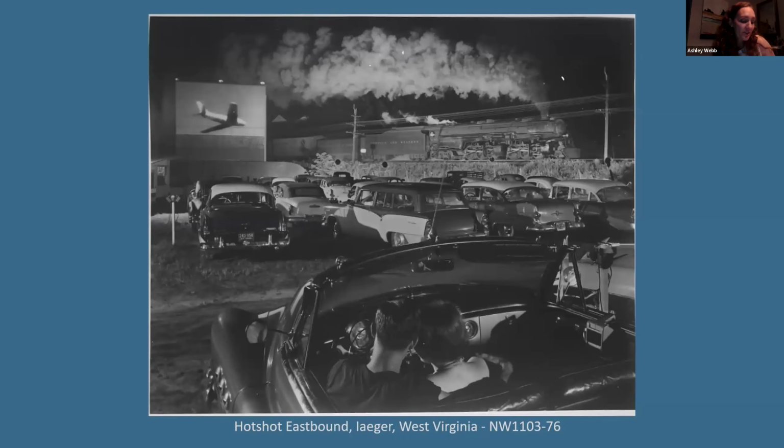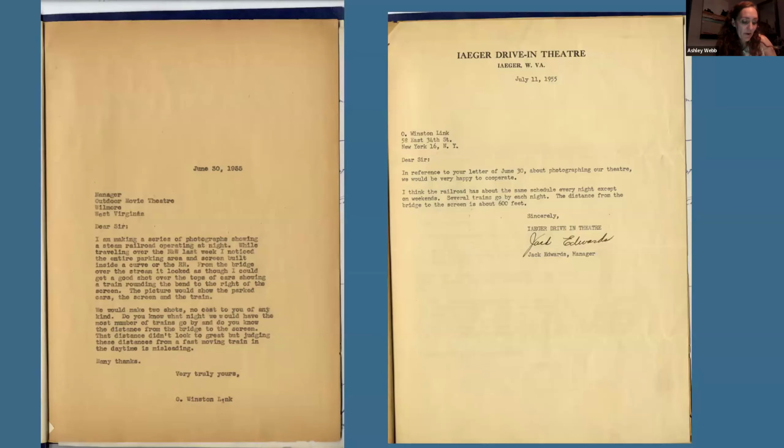Link's most famous image is that of Hotshot eastbound at the Jaeger Drive-In in West Virginia. So just like the others, he began writing to all parties involved prior to his visit, determining if the theater owners would be amenable to him setting up and photographing on their property as the train passes. And again, just like the others, he states he's making a series of photographs showing the steam railroad operating at night.